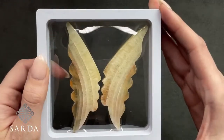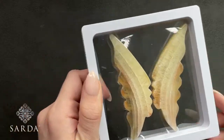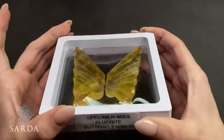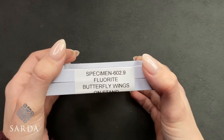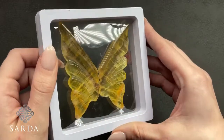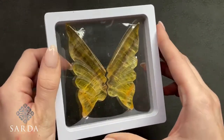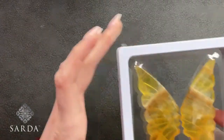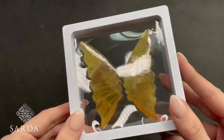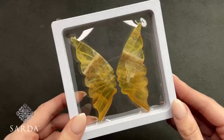602.8. These ones are yellow and kind of golden. I like this. Ooh, look at this. Yeah, those are really fun. 602.9. These ones are yellow with some golden stripes, a little bit of brown veining through that as well. And then the last pair of butterfly wings, this one is a little bit more vibrant yellow with thicker stripes of that kind of golden color.